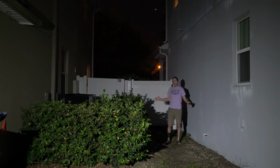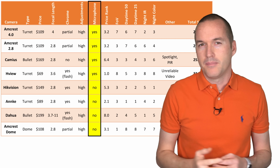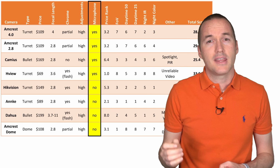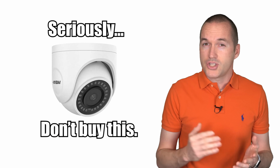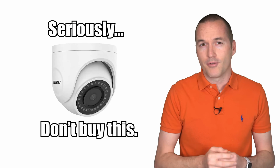If you also need audio from your security camera, unfortunately neither the Dahua nor the Anki have built-in microphones, so you're going to need to look elsewhere. Out of the other cameras that I tested, the Cameos has the clearest audio, and it actually includes two-way audio, though only through the RX CamView phone app. The Amcrest audio was also acceptable, but the H-Views was choppy and terrible, and I think I've already mentioned that there's no reason that you should ever buy this camera.